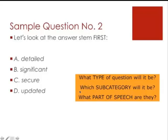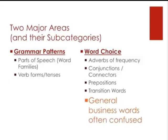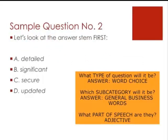Because remember, a grammar question is going to be different parts of speech, but from the same type of word. In other words, they're going to appear mostly the same. These words do not appear the same. In fact, they actually are all the same part of speech. So in this case, we're looking at a word choice question again. Now, what category would it belong to? Well, looking over the choices, since they mostly appear to be vocabulary type words, words with a particular content, they belong to the last category, business words that we often confuse. So our answers are that this is a word choice question. It's a general business word, or confused, and as we said before, since they're word choice questions, that means the part of speech will be the same for all of them. In this case, adjective.